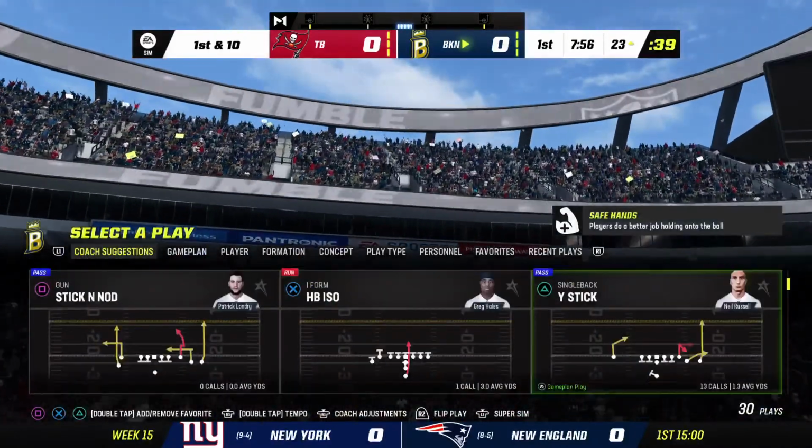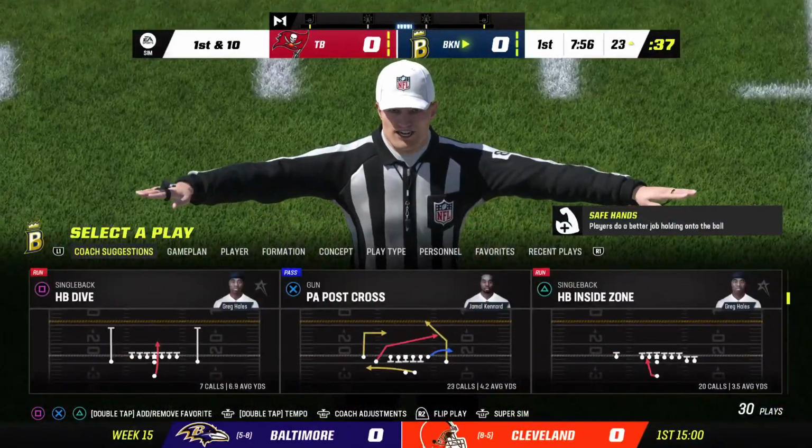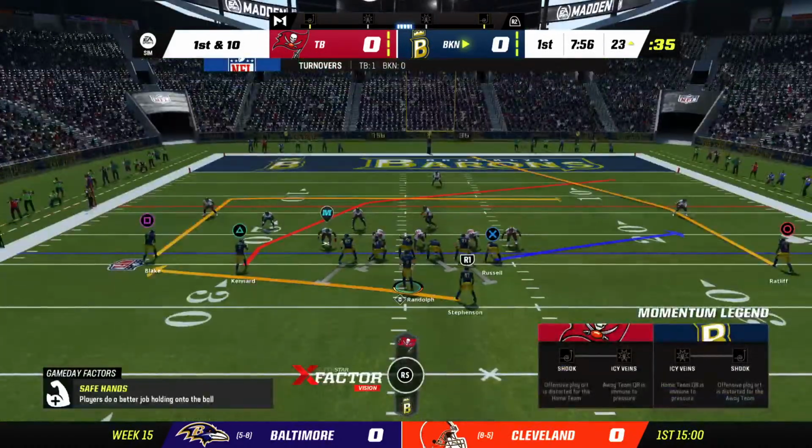So holding on the offense, they go ahead and decline the penalty, and the ball will change hands on the fumble recovery.